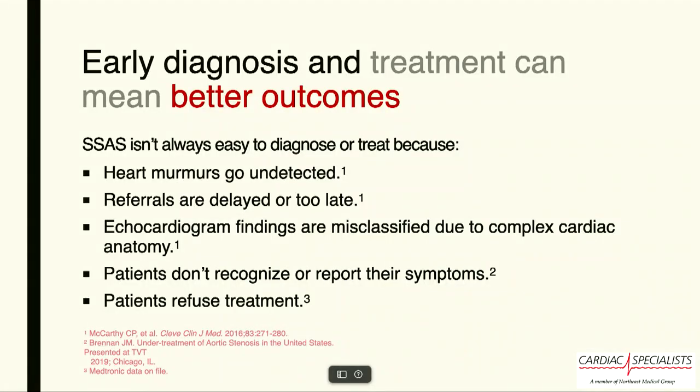Symptomatic severe aortic stenosis isn't always easy to diagnose. As I said, heart murmurs can go undetected, referrals can be delayed, echocardiographic findings can become misclassified, and a lot of times people just don't recognize or don't report their symptoms. The important thing to note is that earlier diagnosis and earlier treatment typically lead to better outcomes, a better quality of life, and overall improved mortality for people. So it's important to report your symptoms and be aware of them as well.